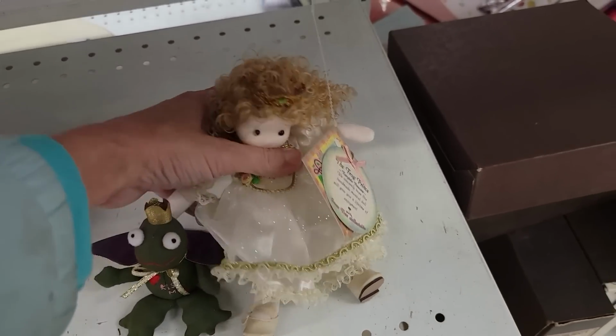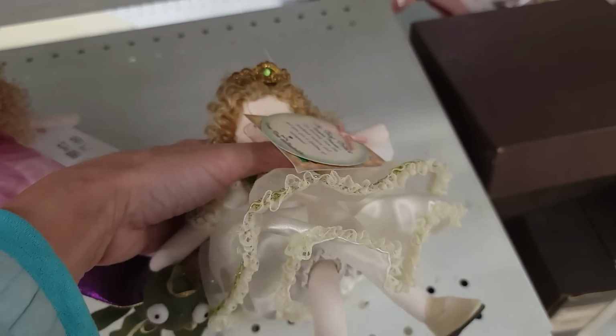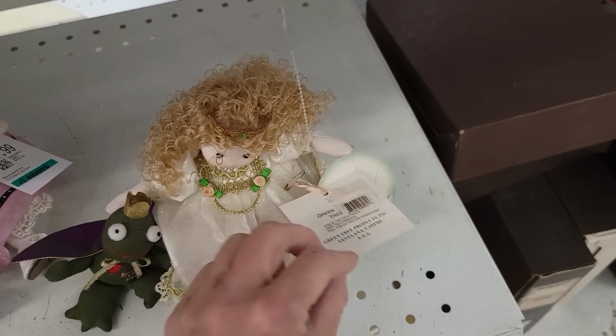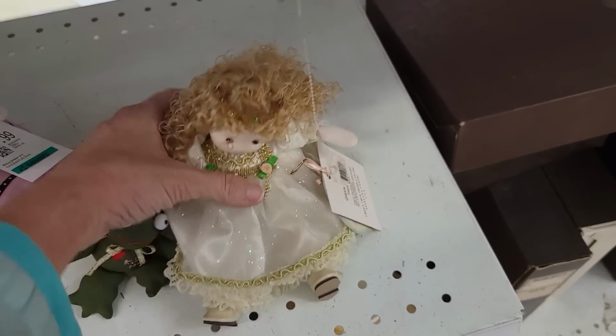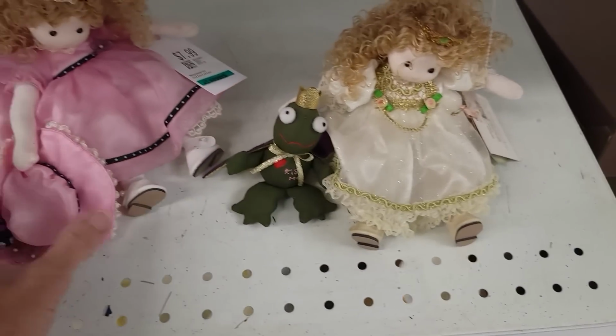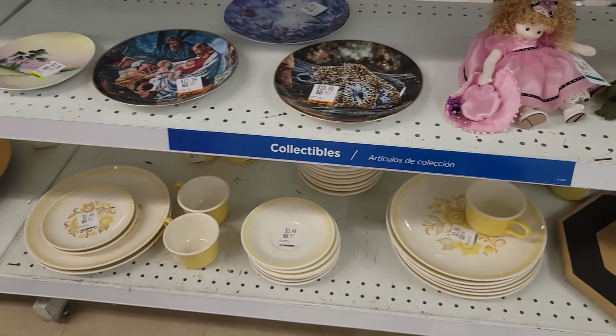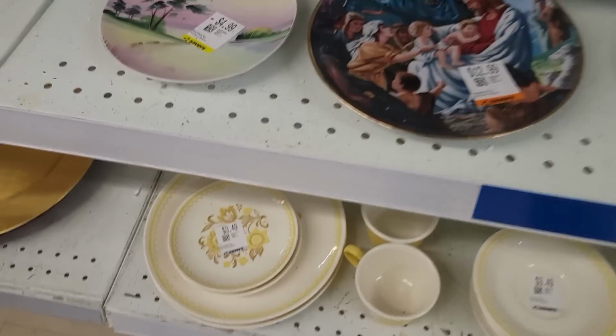I do like the frog prince little girl. I don't like her for $7.99. Who makes you? Green Tree. Yeah, unfortunately $7.99. That's a bit much to pay, but those are super cute. Those are vintage dishes. Who makes you?